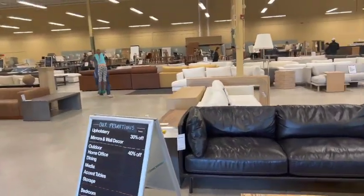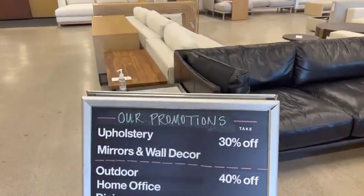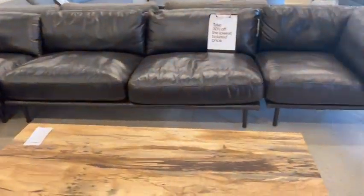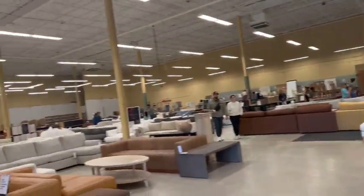So yeah, here's their promotions for the day. And I know it changes day to day. Some things get marked down more than others on certain days. So it's definitely worth a trip.